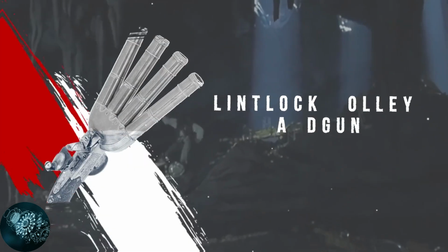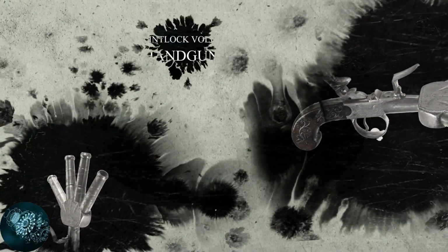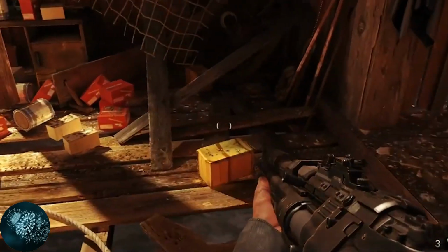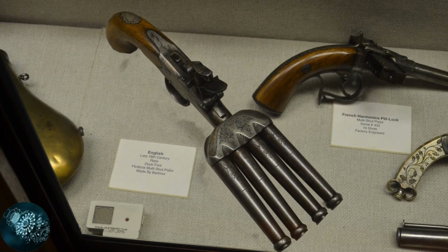Number 3. Flintlock volley handgun. Throughout history, multiple barrel firearms are not that rare, but this one is positively unique. Thanks to the splayed arrangement of the barrels, it was called a duck's foot pistol. The multiple barrels had a common breech and lock. Despite the somewhat silly looks, the duck's foot unleashed devastating volleys at close range.